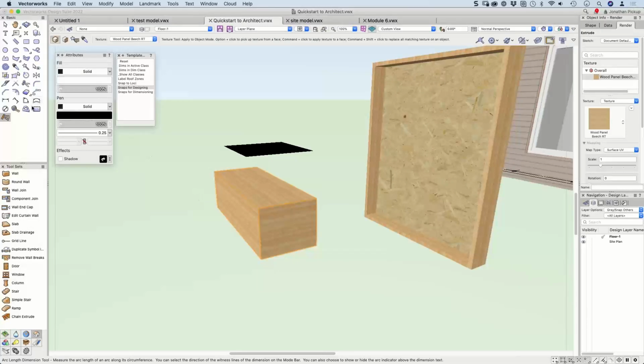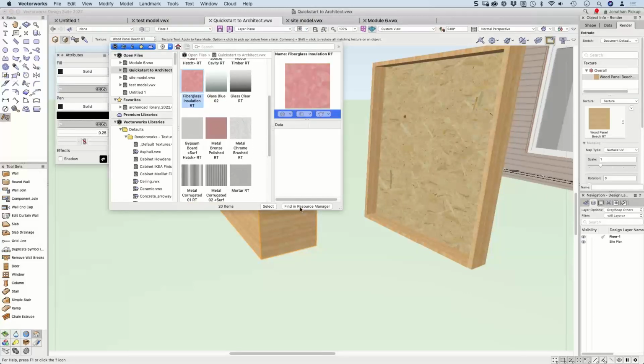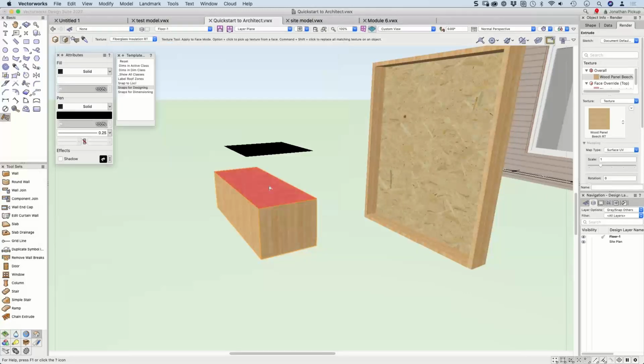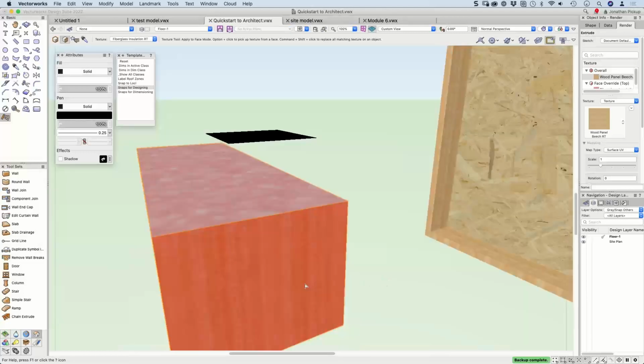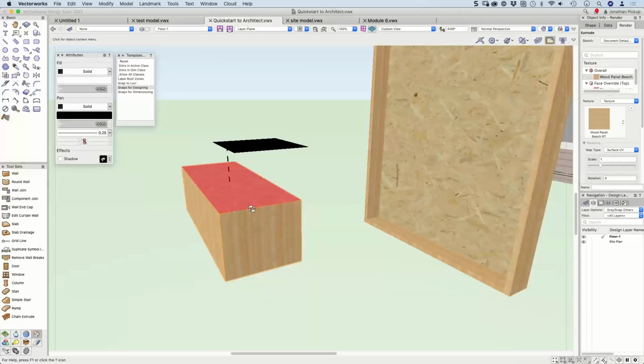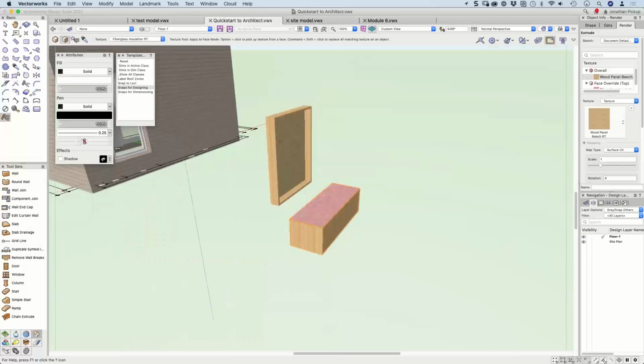So that's the entire object's wood panel, but actually I'd quite like the top to be a different texture. So I can choose the fiberglass again, and I can texture just the top. So now I've got a single object with wood texture on the sides, but fiberglass texture on the top, which I think is fantastic for being able to texture certain objects. Now it works fantastically well with these sort of single three-dimensional objects.